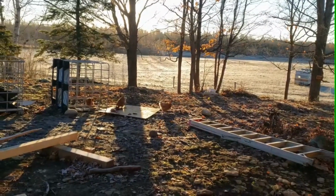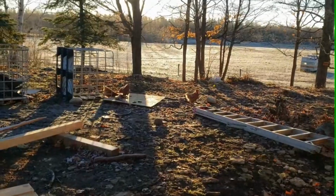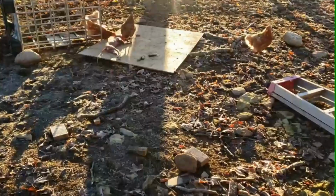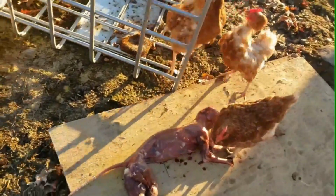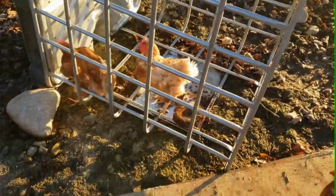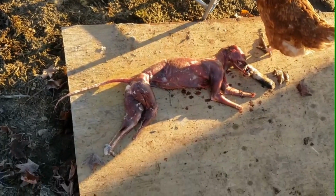But that was ironic. There's 5 chickens. There's only 3 there now. There was 5 chickens eating a fox. Payback time, I guess. Quite an interesting little thing once it's all pulled apart. There's not much left there. Yeah, we'll bury that today. Oh, get along, guys. There's lots there for everybody. Interesting.